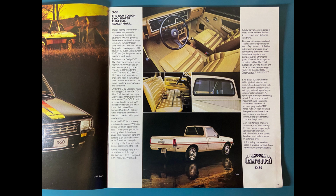Like your pickup truck personalized? Then keep your options open with a skylight sunroof. Add an automatic transmission or air conditioning. Step up to a low luster black step-type rear bumper. Go for a front grille guard, or reach for a cargo box mounted roll bar. They're all available on D50 to make it one of the sportiest 2-passenger haulers on the road today.